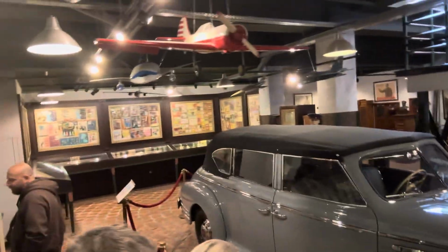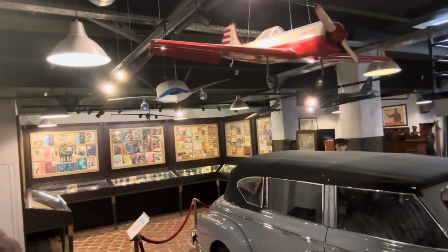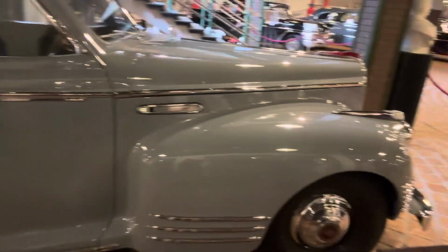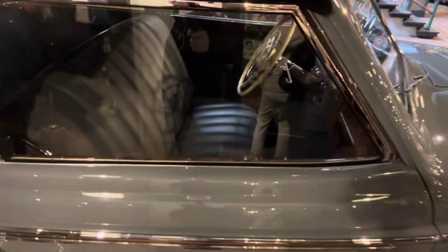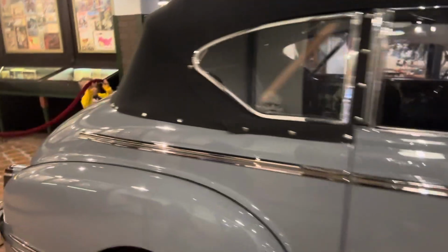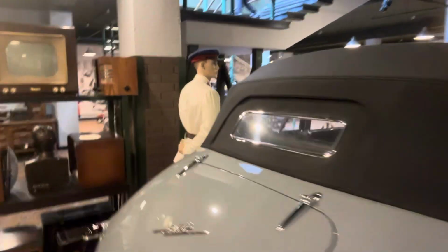Oh, nice plane on the top there. Guess that was his security. Look at that, eh? Look at that car. Absolutely amazing. Try and get inside a little bit so you can see inside. And that's the back of the car.